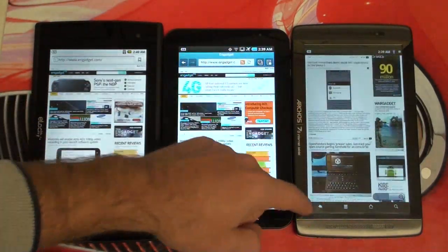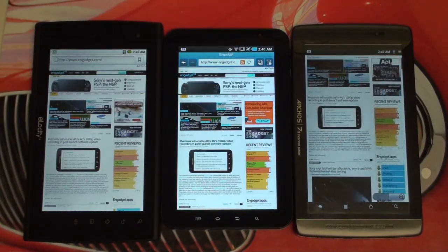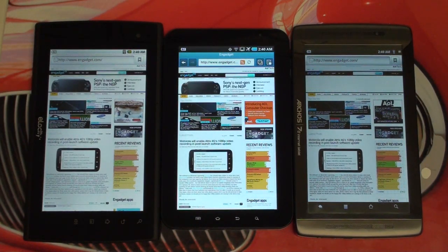So go figure. But anyway, hope this gives you guys a good, relative idea of what the web browsing performance is like on each of these tablets.